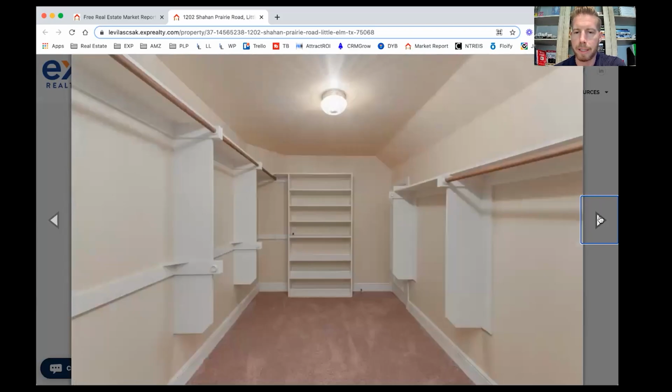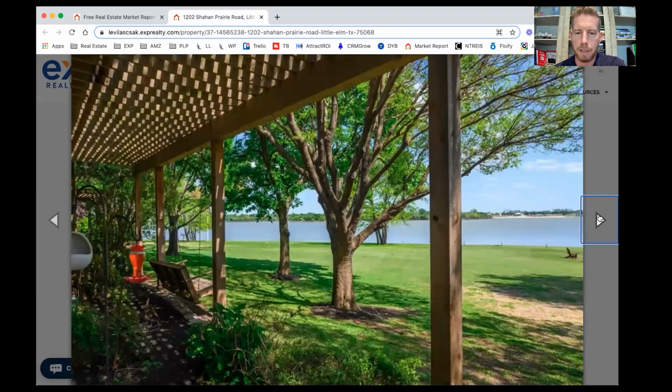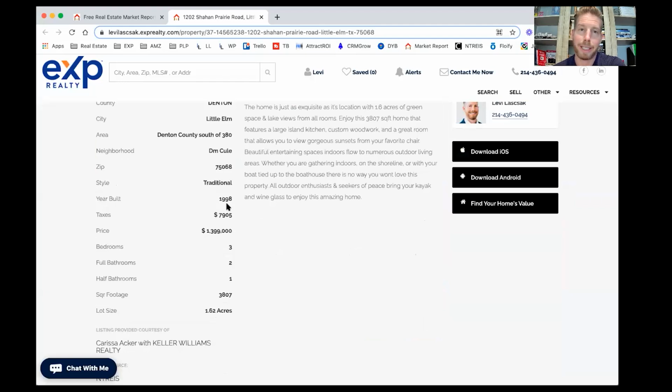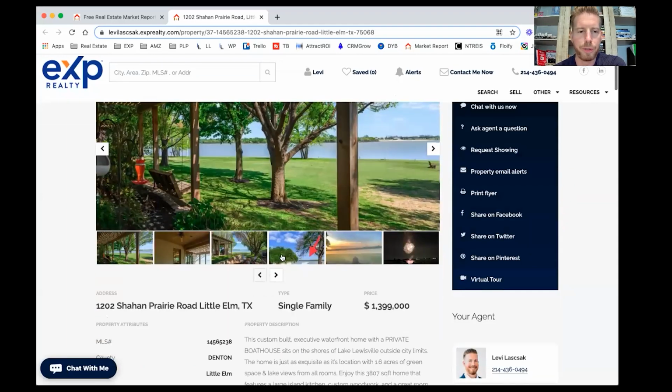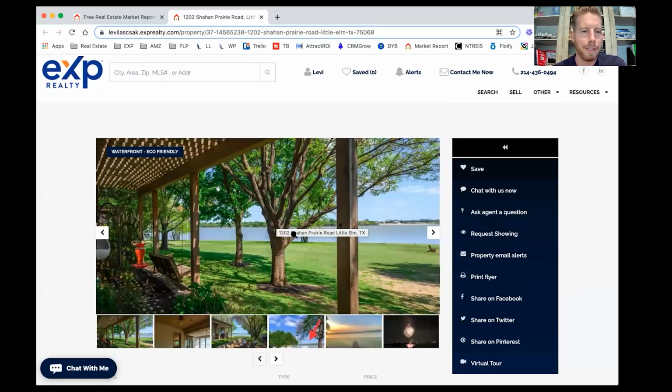And looks like a nice sized closet there, washer and dryer, covered patio area. All in all, look at that. It's got your porch swing right there. Sit there and hang out, watch the sunset, watch everybody play over there on the lake. So that's pretty nice, I would say. Let's go back here. Yep, built in 1998. What did I say? Early 2000s, late 90s? Yep, built in 1998. 3-bedroom, 2-bath, half bathroom, 3,800 square feet. So not bad. I would probably want to do some updates in there, but that should give you a good idea of what you can get for just over $1 million on the lake in Little Elm.